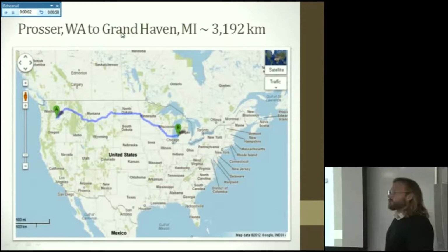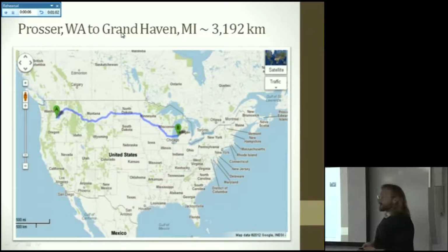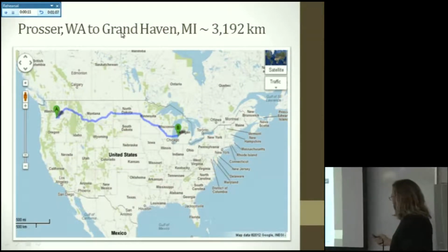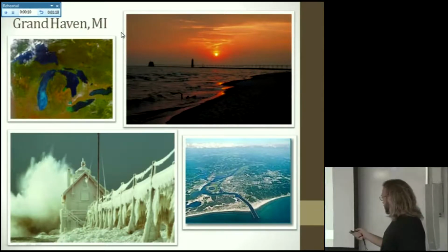The area that I grew up in is called Grand Haven, Michigan, and this is about 3,100 kilometers from Prosser, Washington, where I live. Here marked on B is where I grew up. I'll show some pictures here of Grand Haven. We're surrounded there by Lake Michigan. Here's a sunset that you can see, typical in the summertime. This is what the pier looks like in the wintertime. Lots of frozen ice with waves that crash over it. It's pretty spectacular. And here's an aerial view of Grand Haven, Michigan.